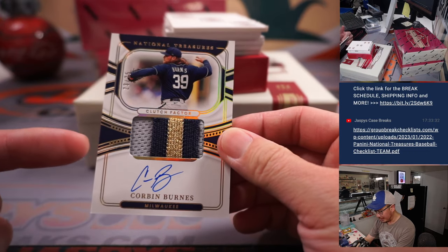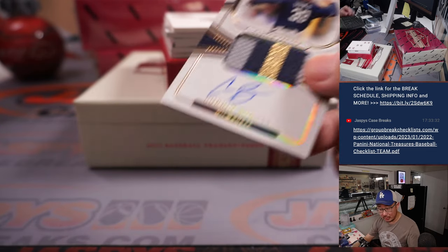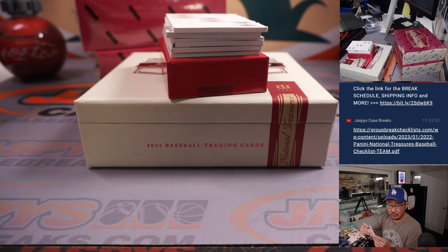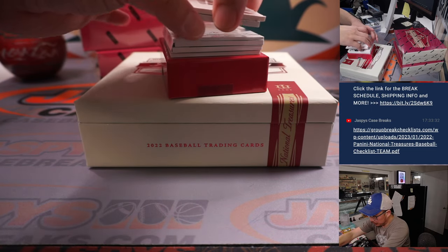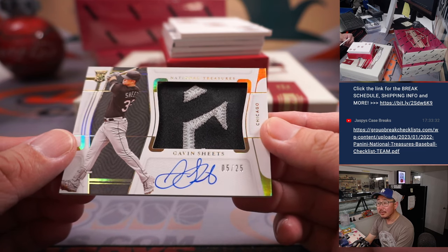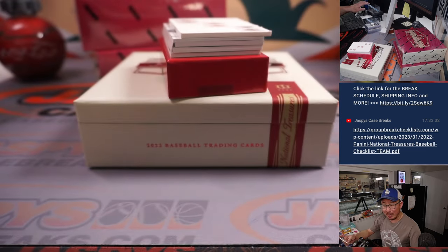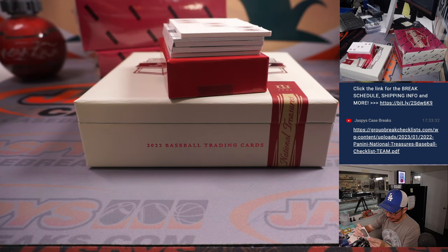Corbin Burnes, nice looking patch there. Clutch Factor, Relic and Autograph, 23 out of 25. Chad O with the Brew Crew. Nice patch and auto, Gavin Sheets. That's pretty cool. 5 out of 25, White Sox, Ed P. with the Southsiders.